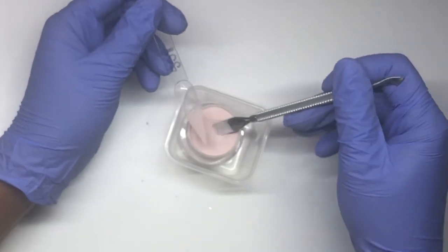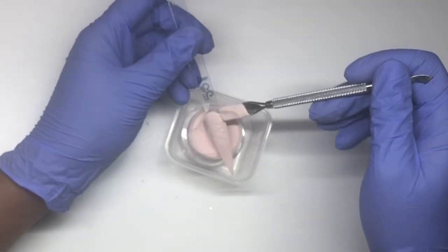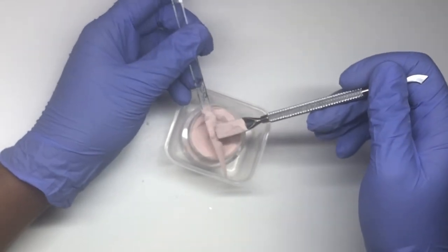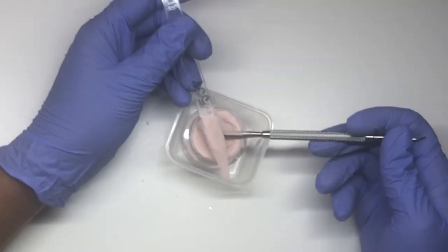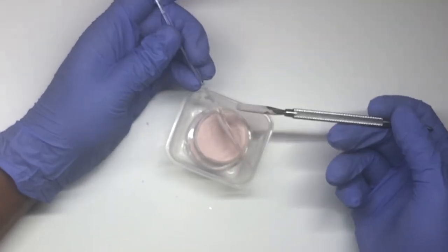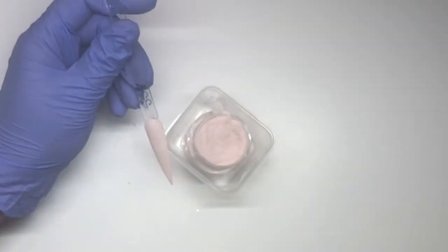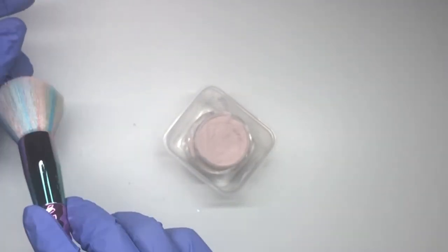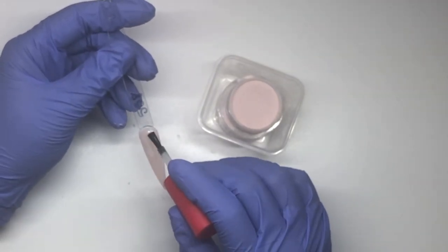If you're doing short nails, you should be able to do it in one dip. But if you have a longer nail, get you a cuticle pusher that has scoop action and scoop the rest of the powder towards the back of the nail. And then you're just gonna tap it off a little bit. You're not gonna wipe or swipe it with the duster brush yet, but you're gonna wait a few seconds and then you're gonna dust it off like I did.